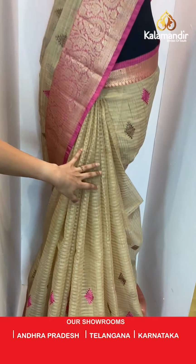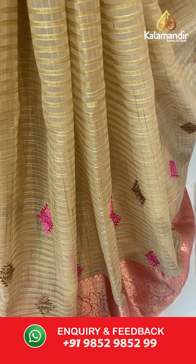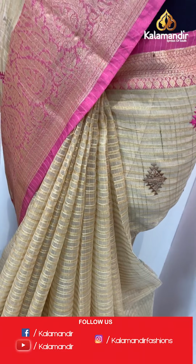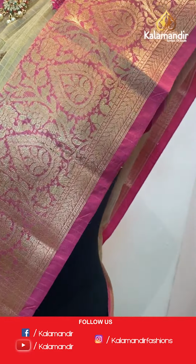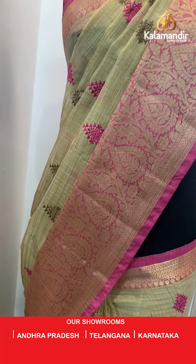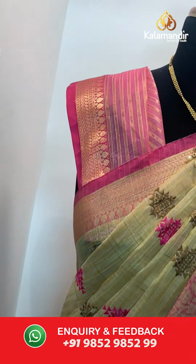Let's come on, check out another beautiful saree. Color combination of the saree is cream and pink color. All over body you will find beautiful floral design. And if we talk about the border, we have a contrast border with a beautiful pallu with some tassels. And this saree is paired up with a contrast blouse along with the border.